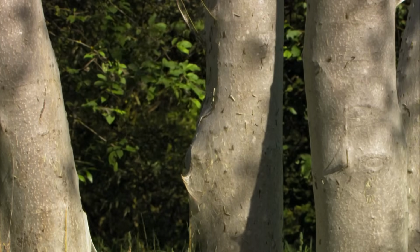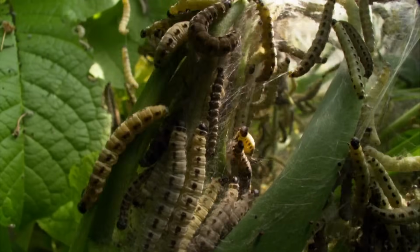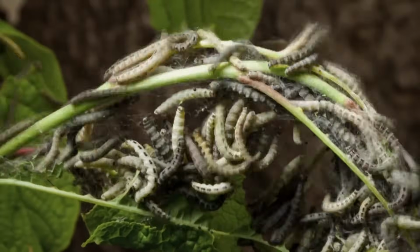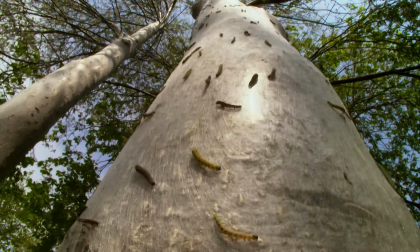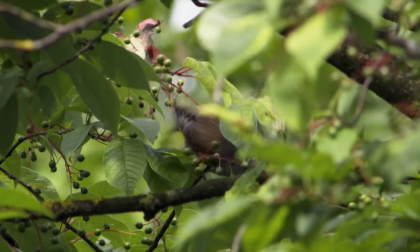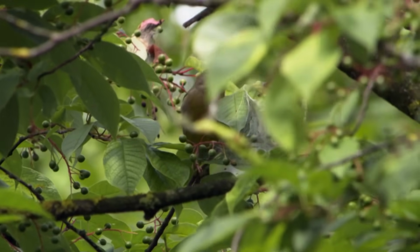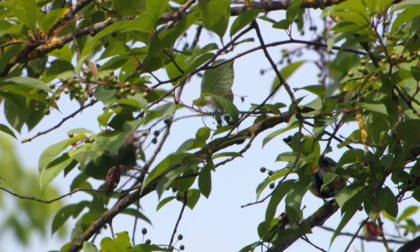The larvae of the ermine moth are busy spinning. Underneath their shroud-like web, the small caterpillars can feed undisturbed. Only when they emerge do they run the gauntlet of hungry beaks. But it's not just birds that are after the small larvae.